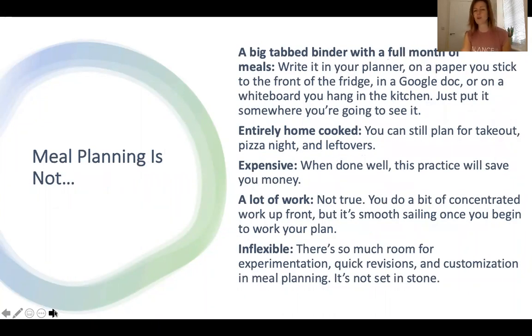So meal planning is not a big, massive tabbed binder with a full month of meals. We go week to week, have a planner. You could do it on your computer and print it off and have it in your kitchen, or it could be written out. It's up to you. But it's at one time of the week when you sit down, plan out what you're going to have. And I'm going to give you a few tips and tricks for that planning.